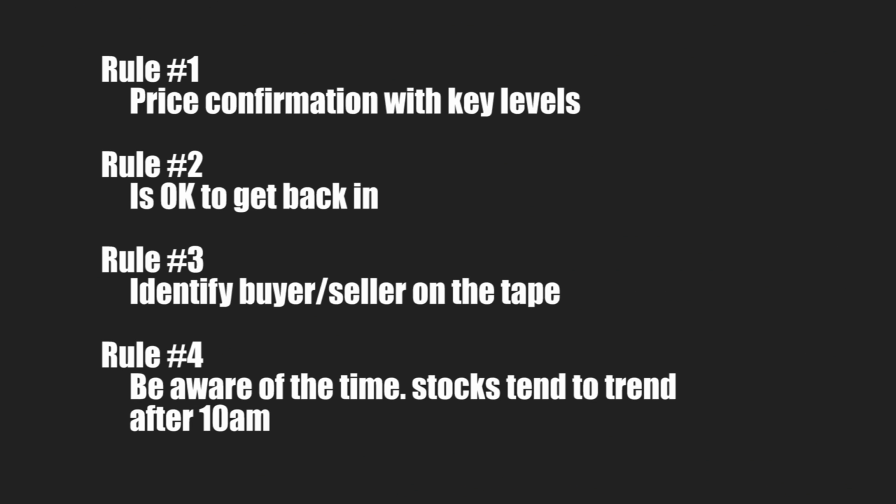Identify buyers and sellers on the tape. I didn't use that particular one, but if I had, watching closely below 850 and I saw a large seller below 850, I'm going to use that as well. And then also, be aware of the time. As I said at the top, after 10 o'clock, it did peter out basically above 870 and then started to reverse. And that's when sometimes we catch our reversals and our trends, after 10 a.m.